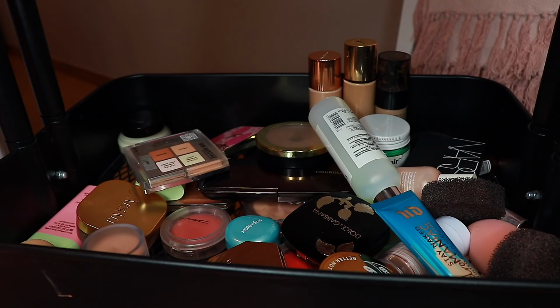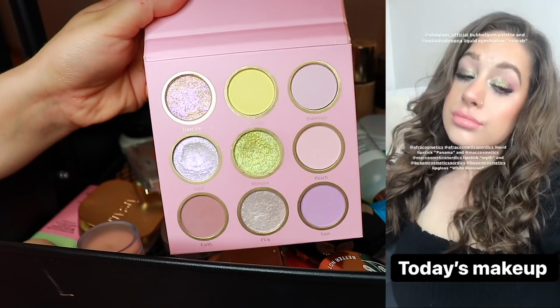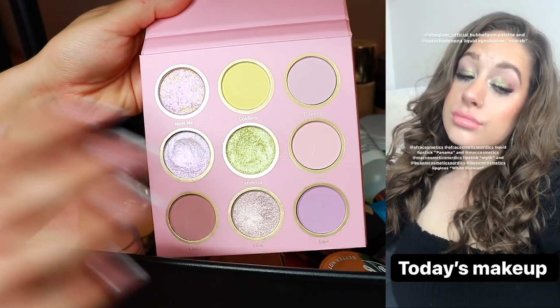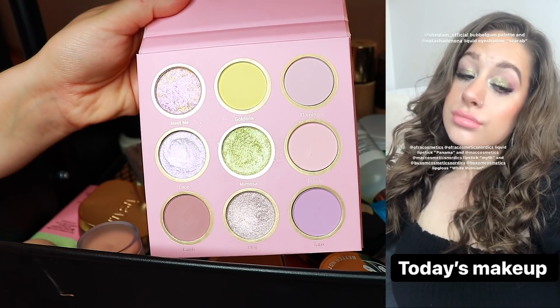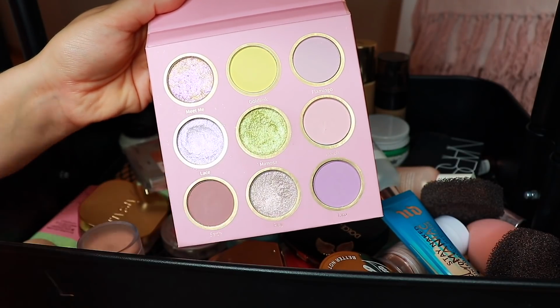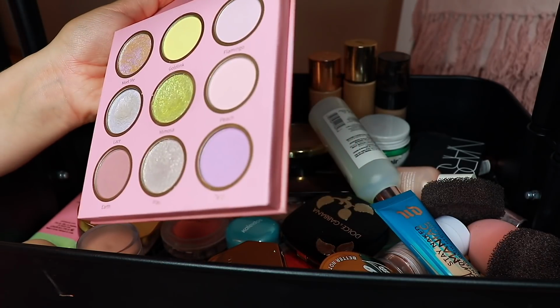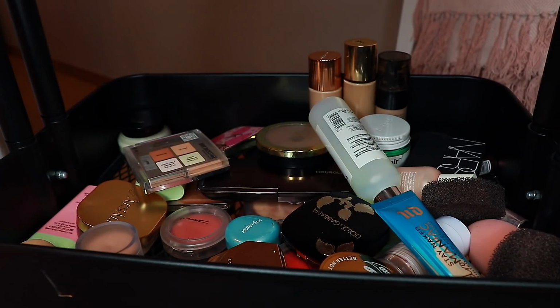I also recorded a look using my She Glam palette, which you guys know I love. This green is like everything. I would never get rid of this palette without depotting this one. I'm just saying. And I saw that this was actually sold out, like this bubblegum palette, which made me feel so sorry for you guys.